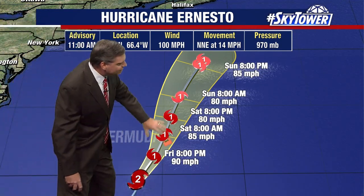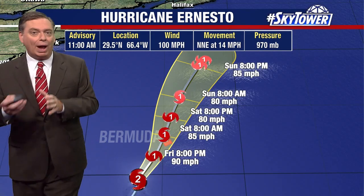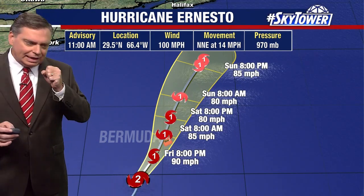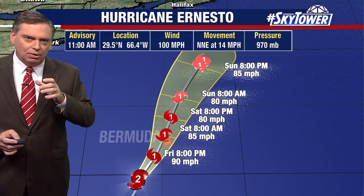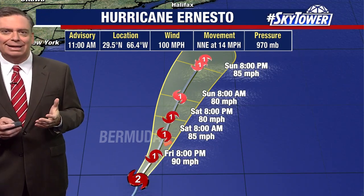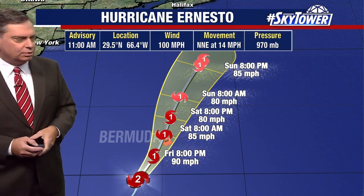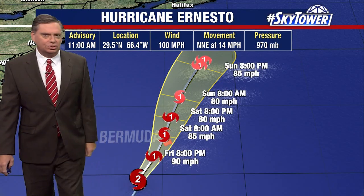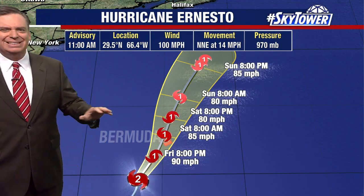So as it passes near Bermuda or potentially right over Bermuda, in fact, for it to be called a landfall, the eye, that center, has to move right over the land areas, and that is determined by the Hurricane Center. They will make that call if this was an actual landfall, but quite possibly this will basically just kind of skirt the island. At this point, it doesn't matter.